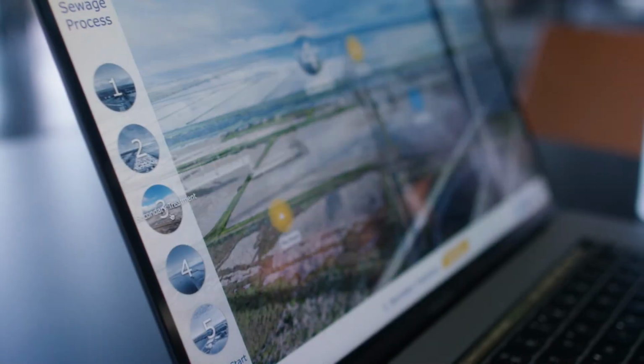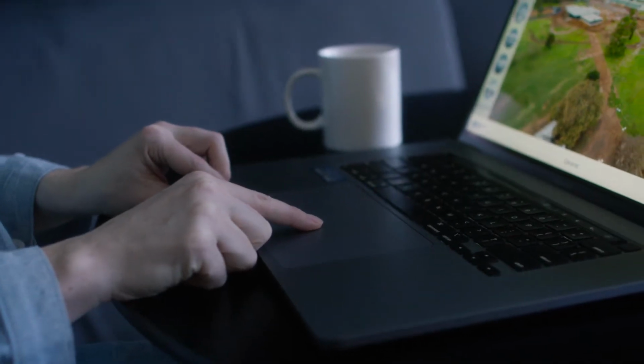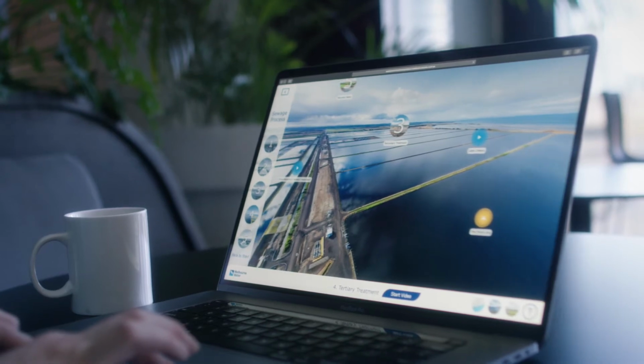So the virtual tour is a way to visit the Western Treatment Plant from anywhere in the world and take a real deep dive into what's happening out there. It can show you how your sewage is treated, it can show you the expanse of the site with beautiful 360-degree photographs, and then it can show you more fun facts and videos as well.